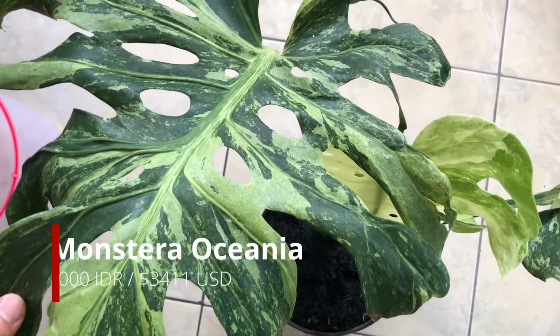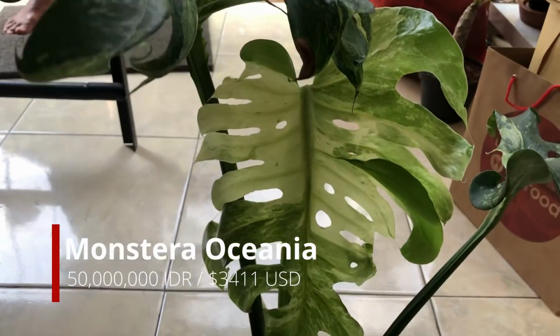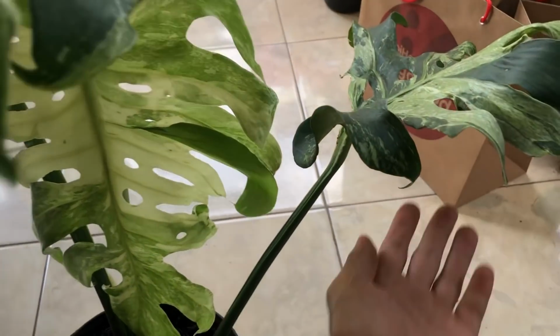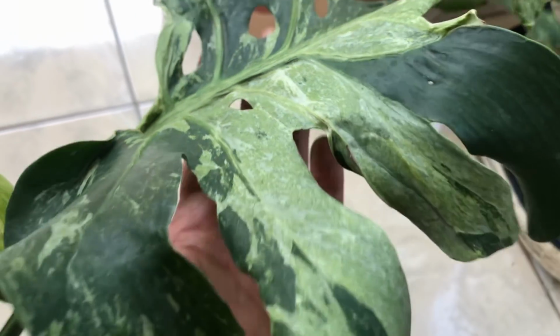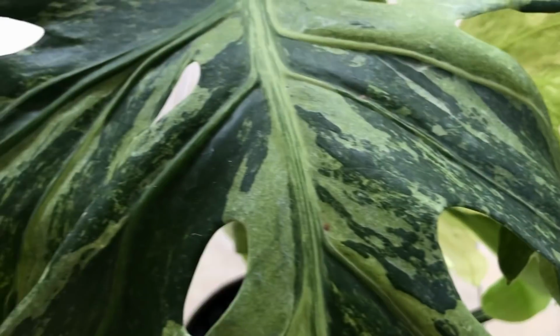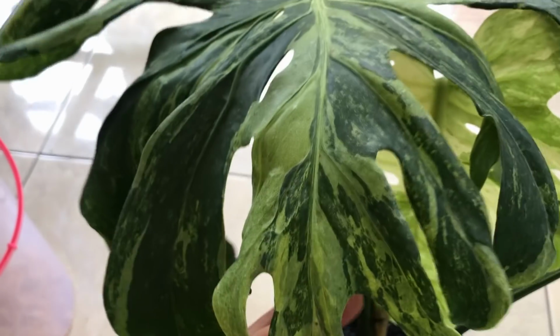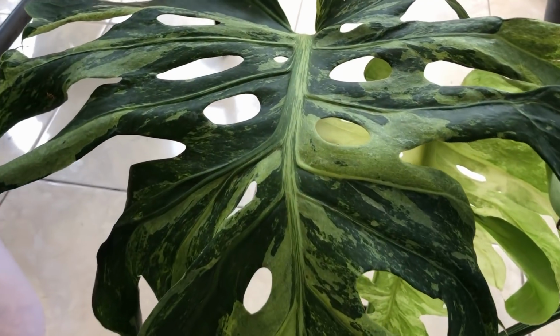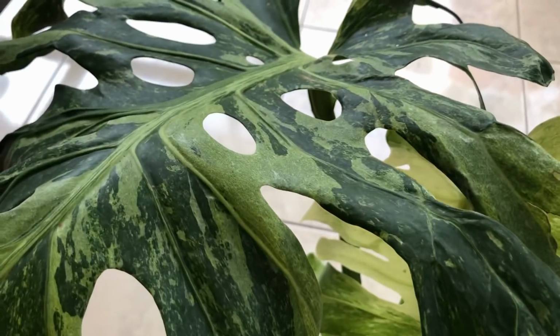So here we have a variegated Monstera called Oceania, which is very different from the variegated Monsteras that we know. And this one has very cream type variegation that is green, yellow, and I think a little bit of white. And each leaf goes for 50 million Indonesian rupiah. So if you're looking for this one, you know where to find it.